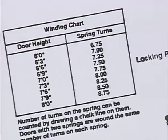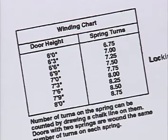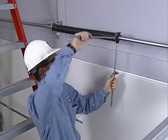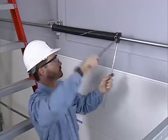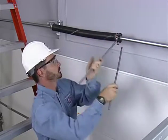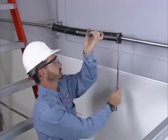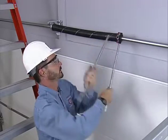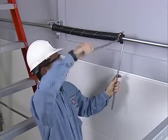Check your manufacturer's specification sheet for the correct number of turns. Tensioning will be determined by the height and size of the garage door. To tension the spring, insert a winding bar into the winding cone and push up. Then, insert a second bar in the winding cone, push up, and remove the first bar. Repeat this process until the spring is properly tensioned. You'll notice as you wind that the spring grows in length and shrinks in diameter.